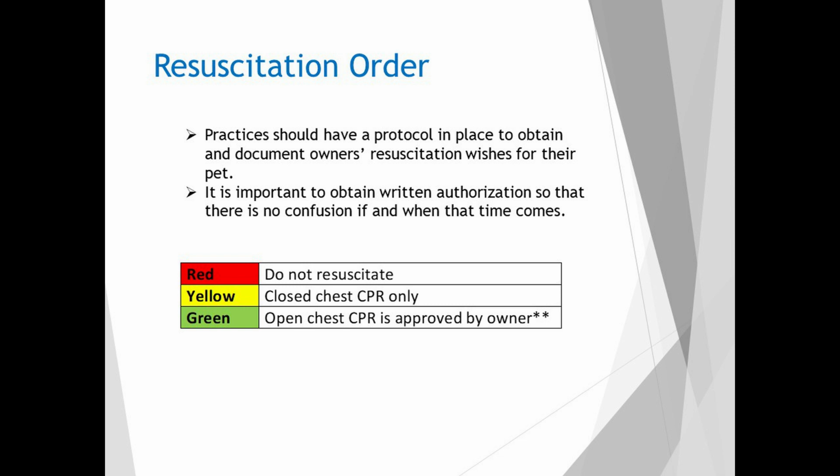The form is then put in the animal's medical record file for any time in the future that it might be needed. This way, owners don't have to experience more emotional trauma during a life-threatening emergency when they arrive at the hospital and have to make those decisions and sign the form while their animal is potentially dying.